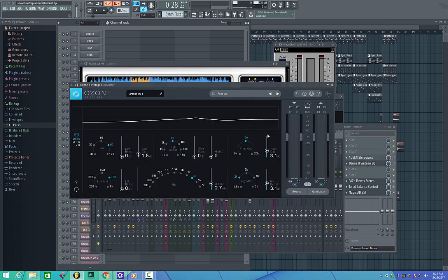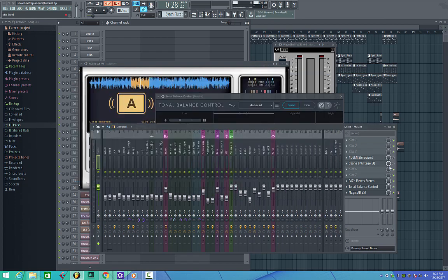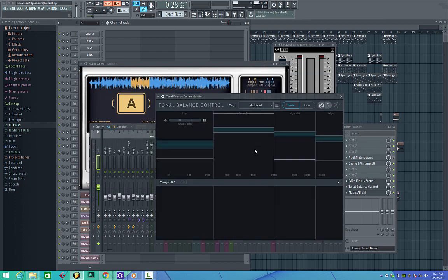So by the time I brought in this EQ, also from iZotope, Vintage EQ, and did all these settings, let me turn it on so you can now see the difference in the frequency balance.